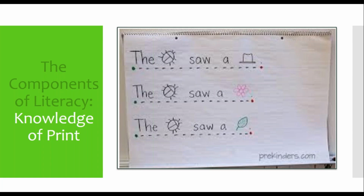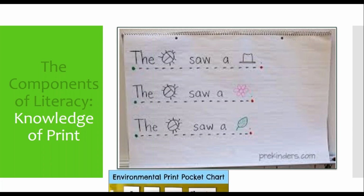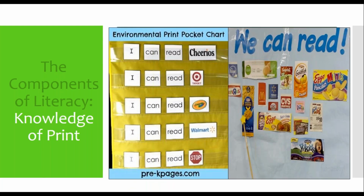In addition to using books to demonstrate directionality, we can use interactive charts for the children to read. Environmental print is also used to help the children understand that print carries a message by using symbols from the children's environments that are actually meaningful to them.